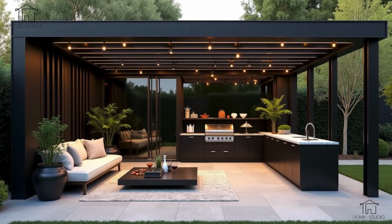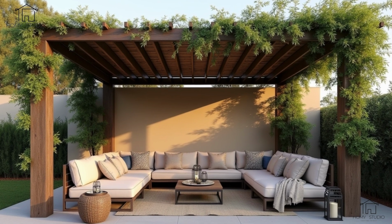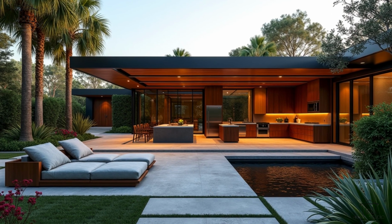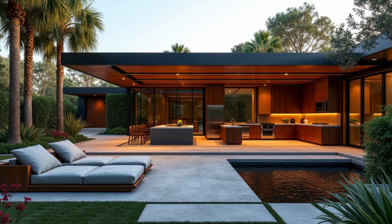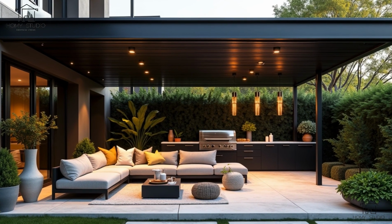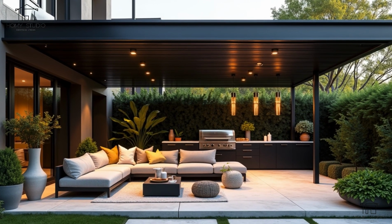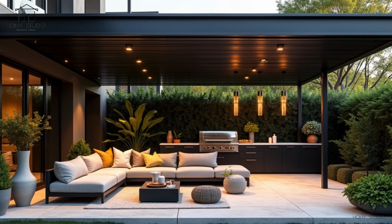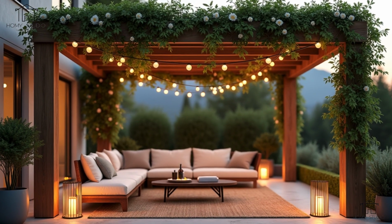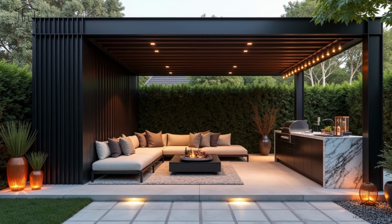In a Parisian rooftop apartment, a compact pergola crowns the top floor. Framed in aluminum and enclosed in frosted glass, it contains a small seating nook with olive green cushions, a bistro table, and climbing vines that hug the frame. At night, the Eiffel Tower twinkles in the distance.